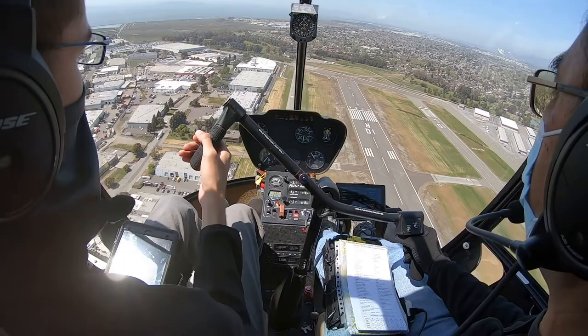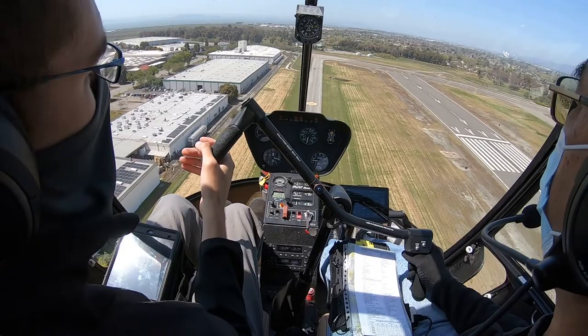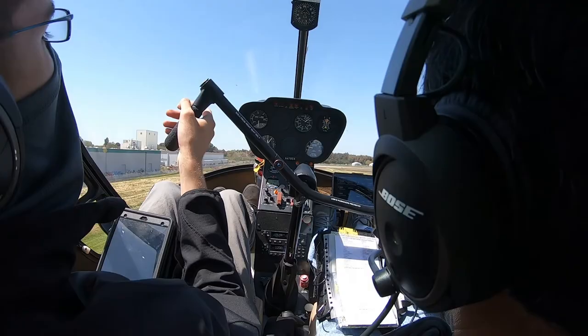Watch the attitude of the nose. As you bring it up, the RPM will come up. There you go, nice correction. There you go, slide down. Nice, this is feeling better. A little up, now watch the altitude, let it smooth flare. There we go. Nice. That felt a lot better.